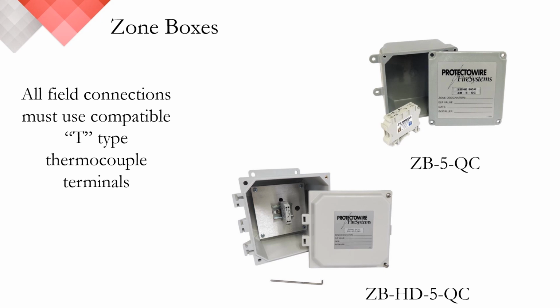So the compression terminal blocks located in each of these junction boxes are a T-type compression terminal that allow the circuit to maintain the integrity it requires to give you accurate temperature confirmation. The box on the right is a 4 by 4 by 2 inch deep PPO thermoplastic box designed for indoor or covered spaces, not direct sunlight exposure. The box on the left is a 6 by 6 inch, 4 inch deep fiberglass HD, or heavy duty, box. You can see there that the compression terminal is track mounted in the back.